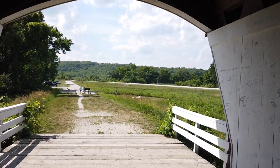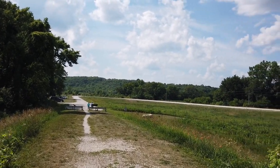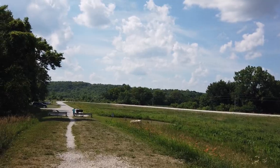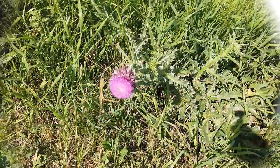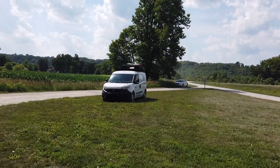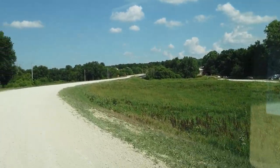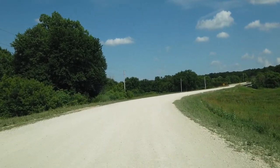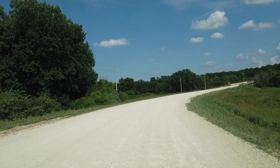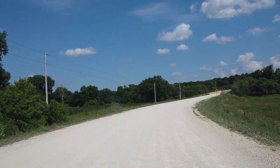Yeah, sometimes it's just fun to walk through here and see the oldest engraving you can find. Pretty cool considering it's in the movie. And it's still over the river. The other one was over a river, but it was a dried river. So this one's pretty cool that it still has water.